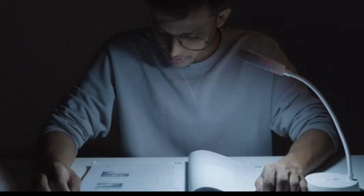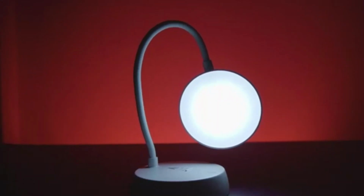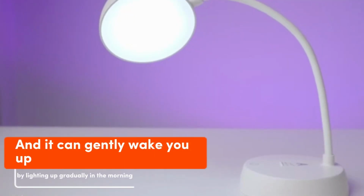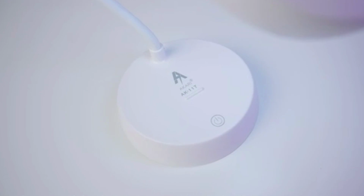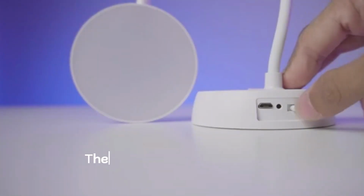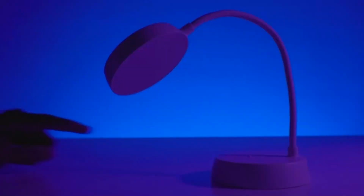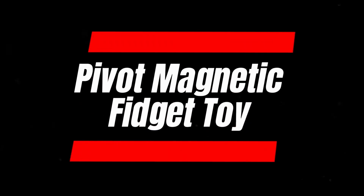There's a variety of elegant finishes to choose from that'll fit any interior. This lamp has a big brother, using the same modern design. It features an integrated alarm clock, and it can gently wake you up by lighting up gradually in the morning. Since this lamp has more features, the touch control panel also got bigger. The integrated sound sensor provides some cool new ways to activate the display by clicking your fingers or knocking on the table.